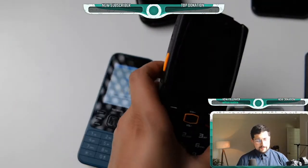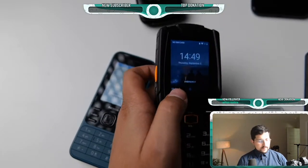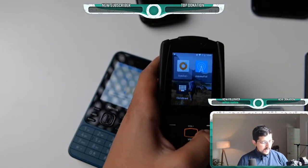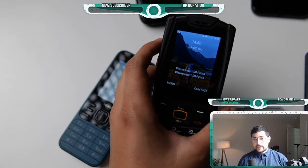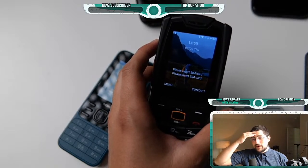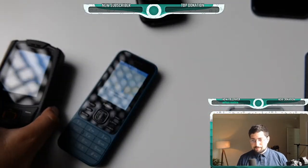Because you have the AGM M7, for example, right? This has a touchscreen as well. And I think the reason why a lot of people don't get this device is because, for example, it's too bulky, right? So people don't like that. But yeah.